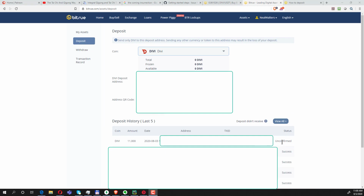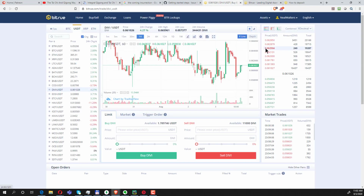I don't know why. You'd think 8 confirmations would be more than enough for them, but you can see as long as it says unconfirmed down here, my Divi doesn't show up in my assets or my wallet as received yet. So I can't spend it, I can't trade it until they actually mark it as confirmed or success down here. So a few seconds later, I clicked refresh and now it says success, and now my 11,000 Divi are in my wallet here. So part 2 of this video, I'm going to show you how to trade it for USDT. I could trade it for Bitcoin.